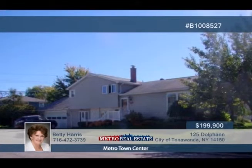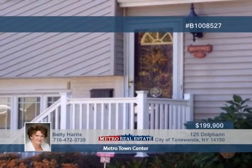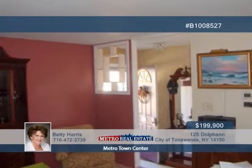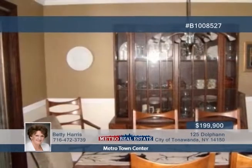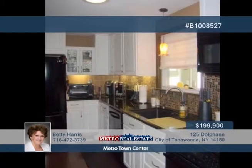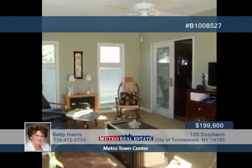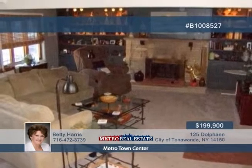You don't want to miss this desirable location boasting 2,329 square feet on two stories. You'll love the lower-level family room with wood-burning fireplace, large living room, hardwood floors, and the formal dining room with French doors leading to an insulated sunroom. The totally updated kitchen is also sure to impress, showing off a granite counter, TV hookup, and appliances.